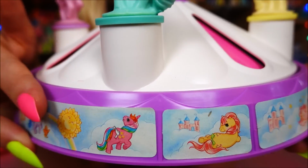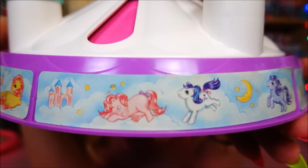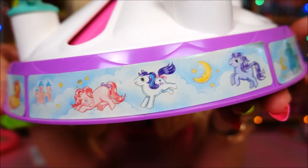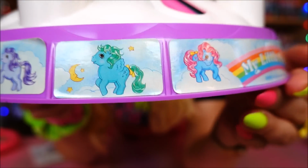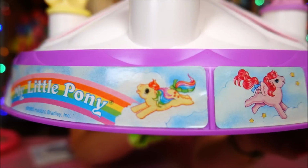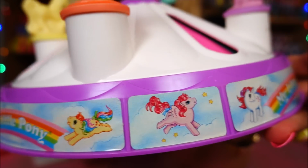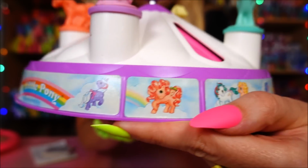We've got, is that Pinwheel, Posy, the Dream Castle. This might be Cotton Candy. I think there we've got Glory and Blossom and Medley and Bowtie, and here's the My Little Pony logo again, and Tickles is there. There we've got Heartthrob and Moon Dancer and Powder, so many ponies.